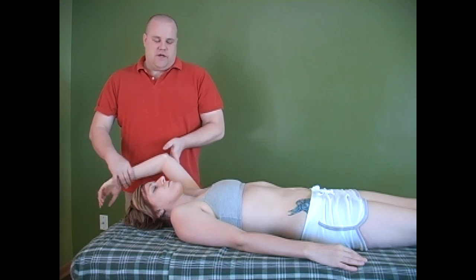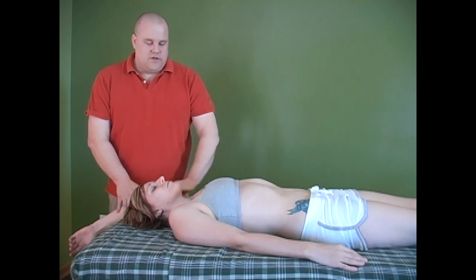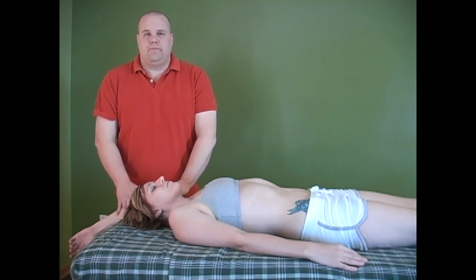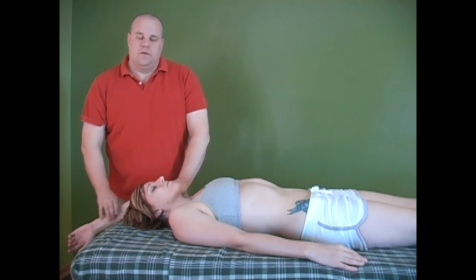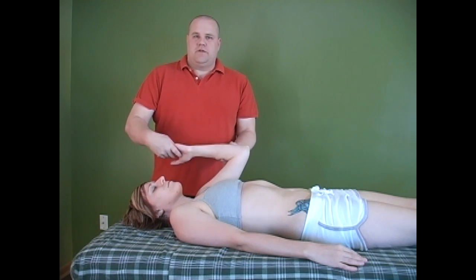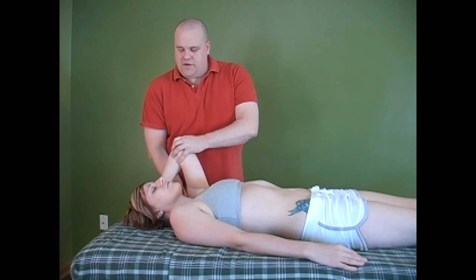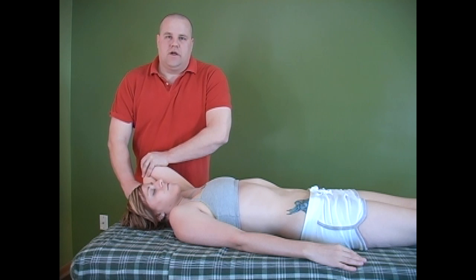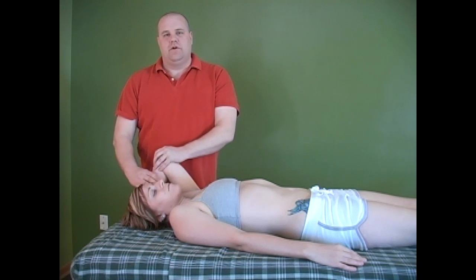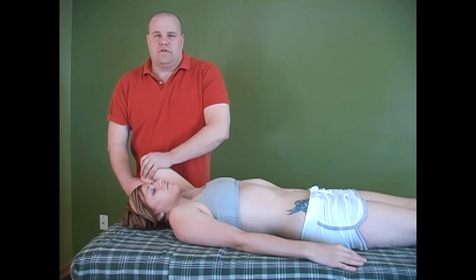Okay, for a tricep stretch, you're going to bring the arm over the head like this and just push it down. So you're stretching out the tricep muscles here. Another option, we're going to place the palm, the fingers facing down towards the feet, and place it here. And you're going to bring it down like this. But with this stretch, always make sure you stabilize with both your hands. And it looks a little awkward, but it's a great stretch for those areas.